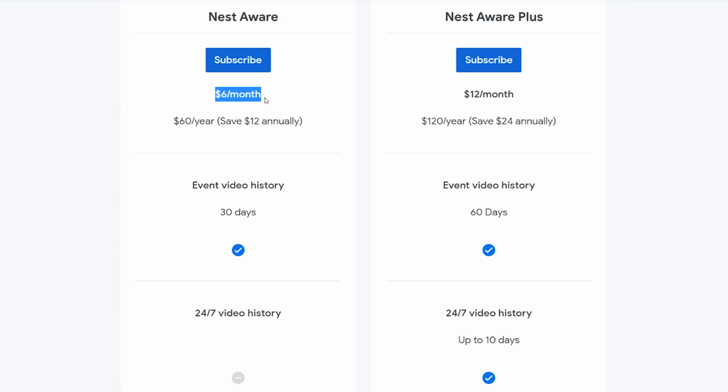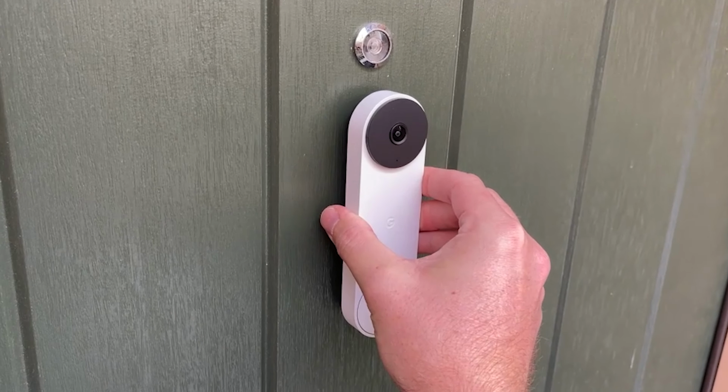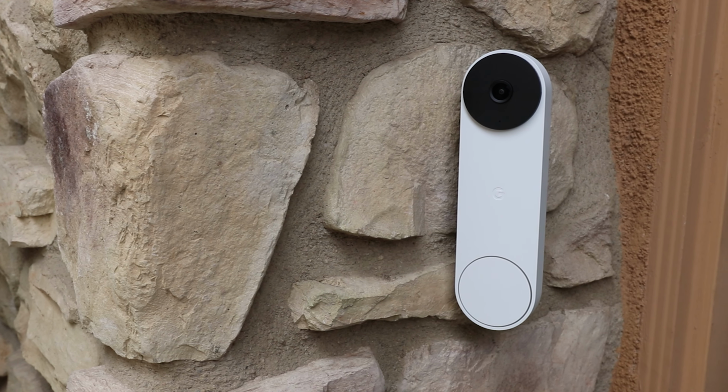Now that is twice as expensive, but if you want to start expanding your system and get more and more cameras on there, it's going to just be the $6 a month, no matter how many cameras you have with the Nest Aware subscription. Now you can bump that up. You can pay $12 a month, and that's going to be unlimited cameras. And that is going to give you 60 days of event cloud-based recording, and it's going to give you 10 days of 24/7 recording. But before you get too excited, the video doorbell is not included with that 24/7 recording. That is only going to be if you get other Nest cameras around your house.